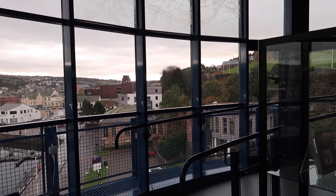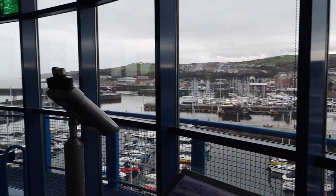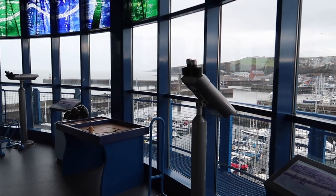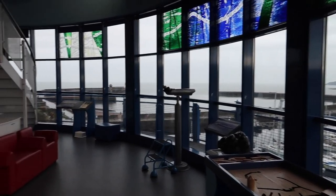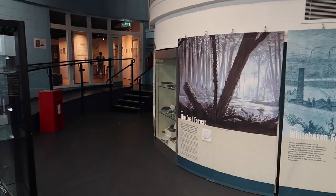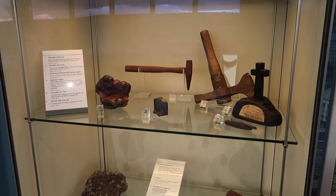On the rest of this floor, you've got a fantastic panoramic view of the town and the harbour. Some binoculars there with a little set of step ladders for little people to get up and have a look out. Really is a fantastic view out those windows. We've also got some history of coal mining in the area. It's a big coal mining area. So there's the history of coal mining and the geology of the area.